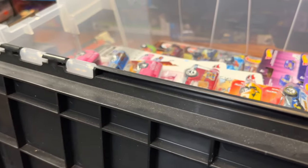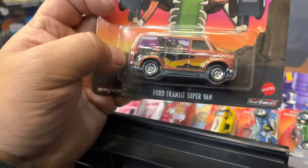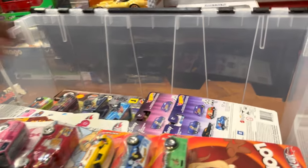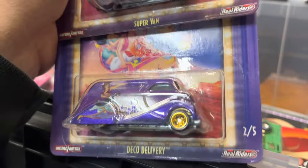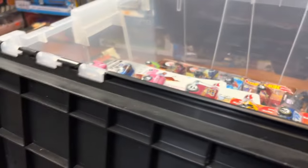Super van. Okay. And Rick and Morty. Ford Transit Suburban. Buddy, I see you. Wow. See? Ooh, Beauty and the Beast, guys. Look at that. Suburban and the Deco Delivery. What is it? Latin? Yep, Latin, guys.